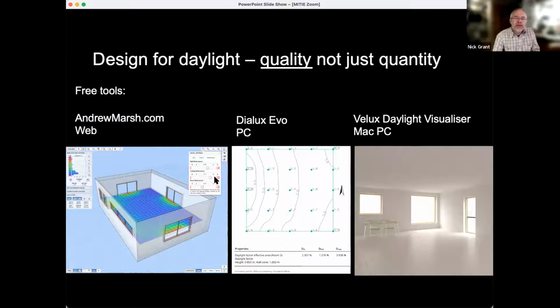And this isn't part of the passive house standard. There's a lot of things aren't. Fire, wheelchair accessibility, there's a whole load of stuff isn't included in the standard, and that's fine. But daylight quality is important. So there's various free tools that are out there. Recommend having a play with these. A lot of stuff that's available, very powerful tools, some with more of a learning curve than others.